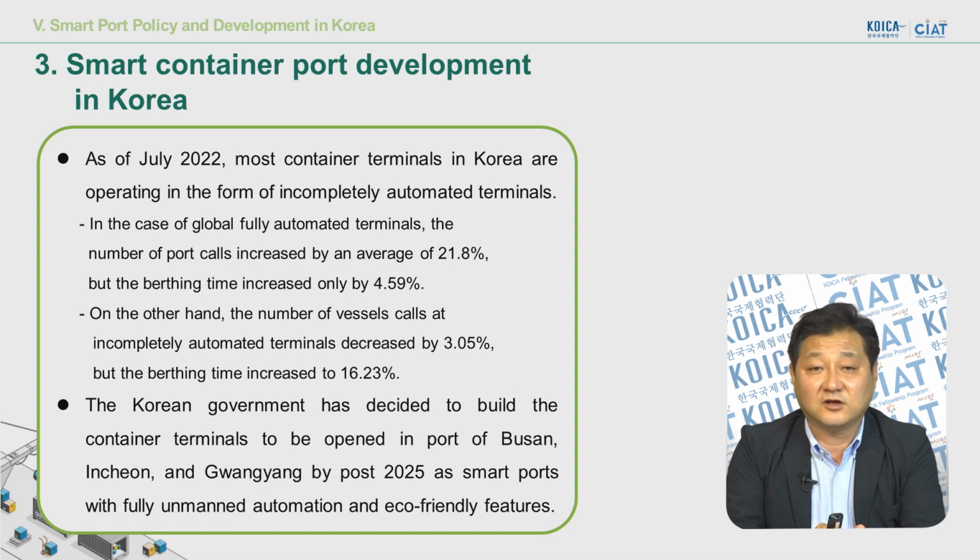Automation and digitalization will be promoted in earnest by the year 2030. To this end, we plan to build a port automation test bed in Gwangyang Port by the year 2026 to develop the localized technology and gain operational experience after verifying the test bed. Localized automation technologies will be introduced to Jinhae New Port, or second Busan New Port, and the Korean Smart Port will be operated in earnest from 2030.